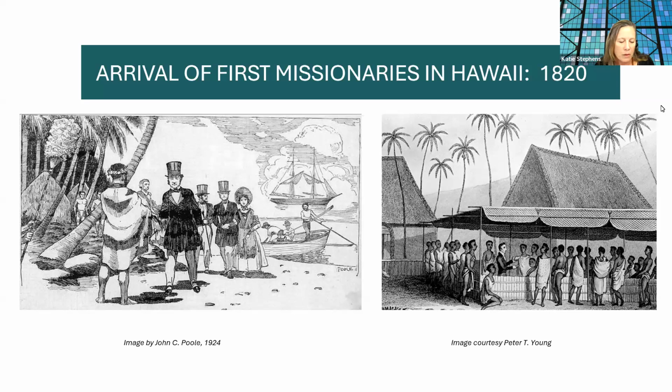Some churches clearly had the unmistakable influence of New England in their architectural style, and in fact, some of the early churches were built of wood that had been measured and cut by carpenters in Boston and then shipped to Hawaii. These buildings generally did not survive because they were not designed with the Hawaii climate in mind.